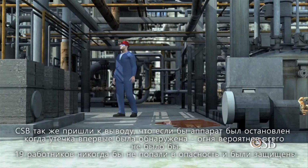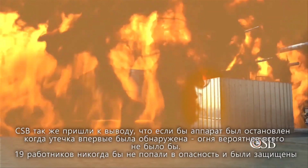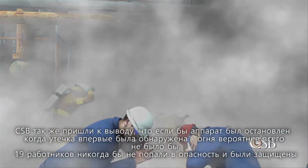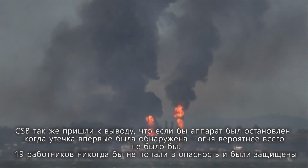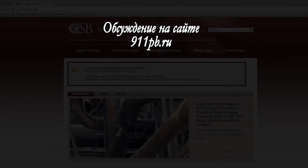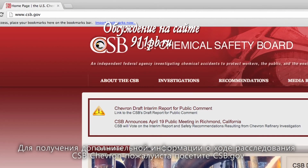The CSB also concluded that had the crude unit been shut down when the leak was first noticed, the massive fire likely would not have occurred. The 19 workers would never have been endangered, and the community would have been protected. For more information on the CSB Chevron investigation, please visit csb.gov.